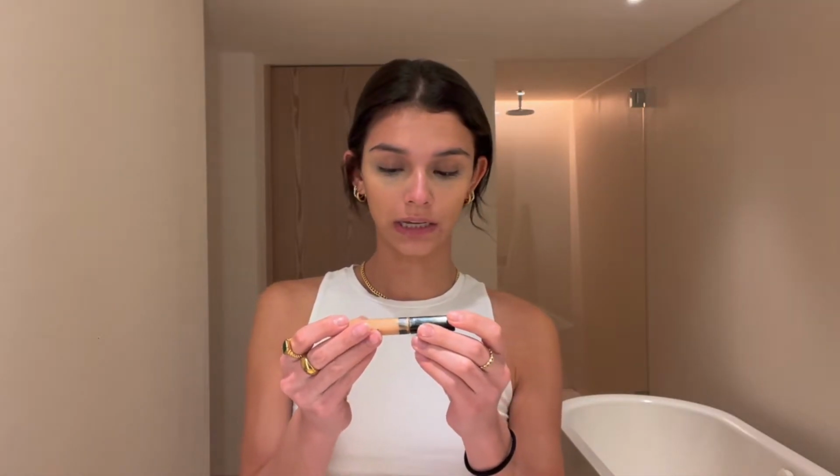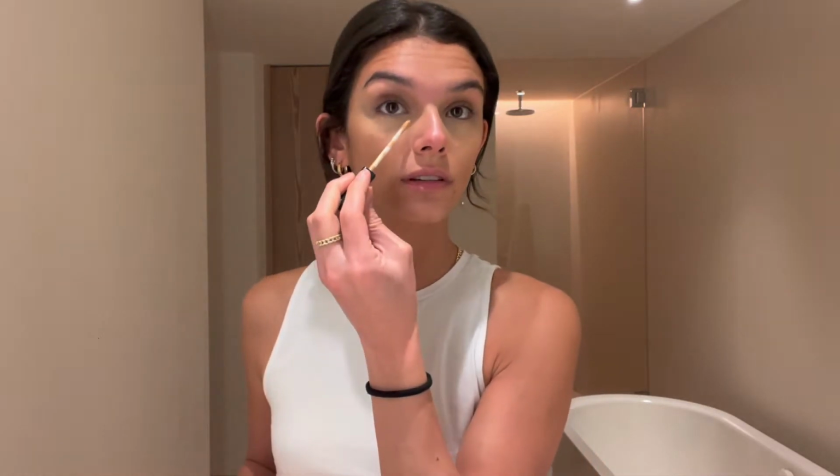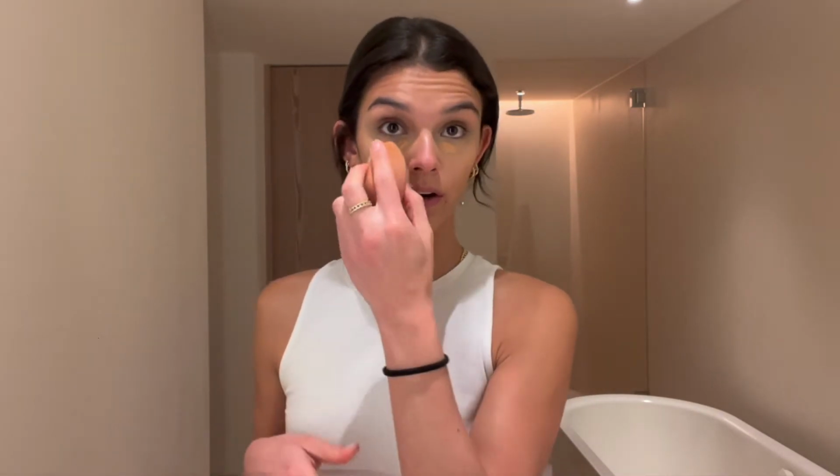This one is, I think, the Maybelline shade 25. I literally buy it off of CVS, and it is very useful just because I like it to be darker than having that white shadow under.